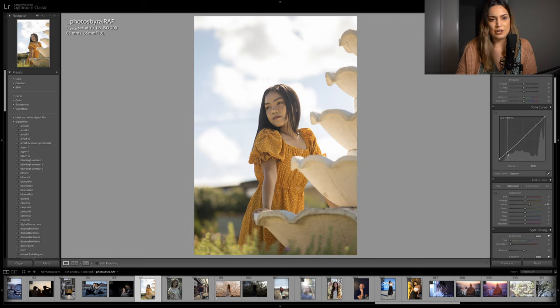There's always something to learn by seeing someone else edit your photos. So yeah, I'm really excited to do that. And again, the other way around, it's also cool to be able to work on someone else's raw files too.